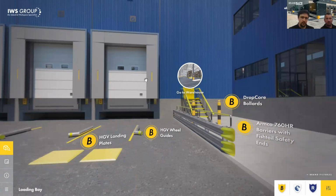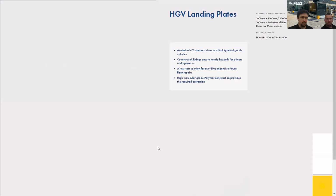So you'll see HGV landing plates and wheel guides, an Armco barrier with pedestrian handrail and also drop cord bollards. These drop cord bollards can be used either to protect the access ramps here or also to protect the external door from HGV impacts. But moving on to the floor surfaces, the landing plates here, I'm just clicking this now.